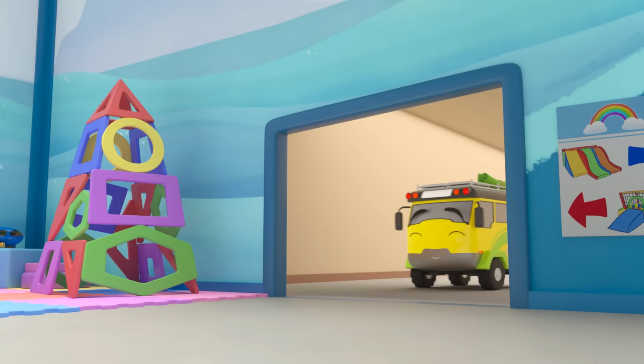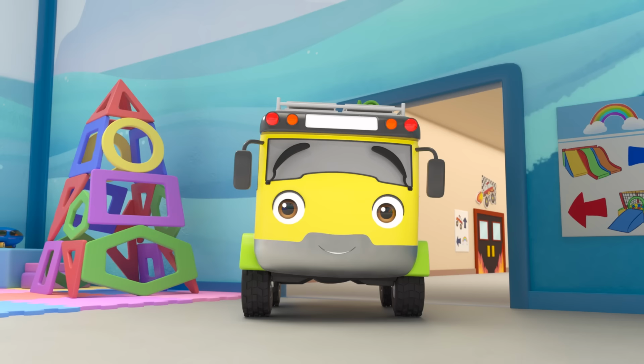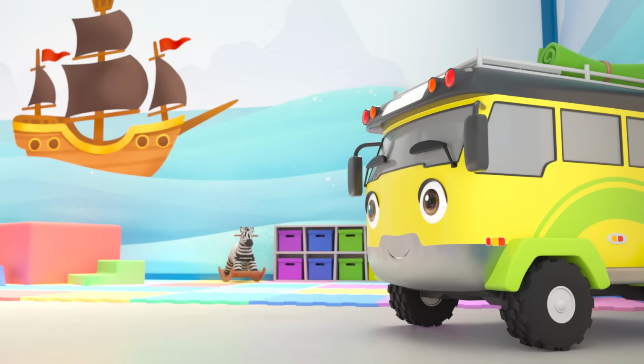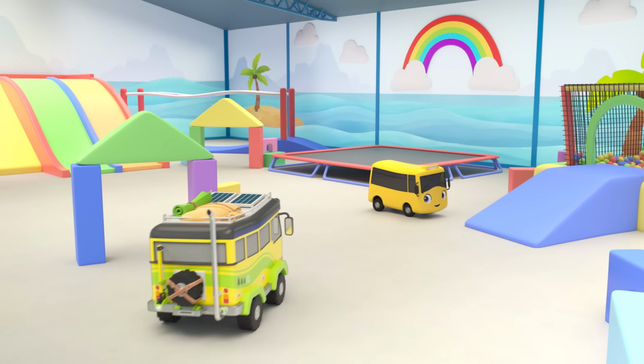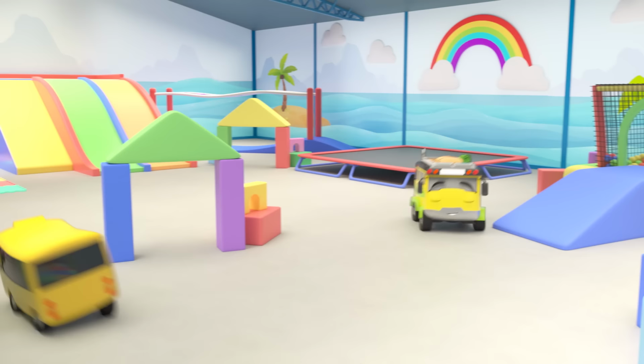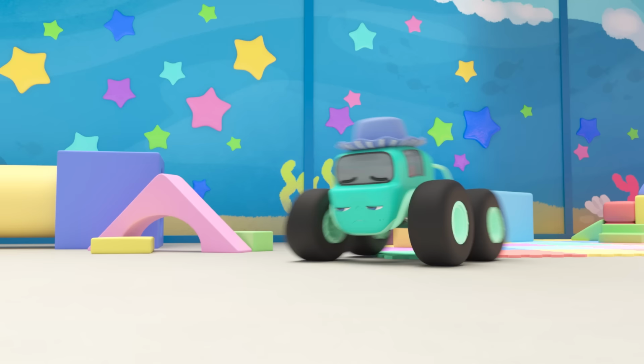There's Daddy Bus. He says it's time to go. But Buster, Ash, and Mira don't want to leave yet. Looks like they have a plan. Run! And the game is on. Daddy Bus is trying to catch Buster, but Buster is too quick. Almost. Oh no, Daddy Bus has crashed into the ball pit. It's the perfect time to find somewhere to hide. Where should they go?